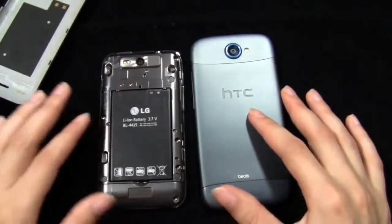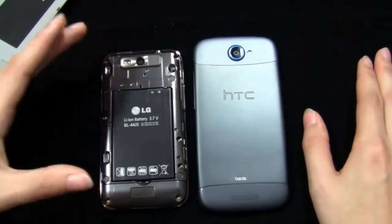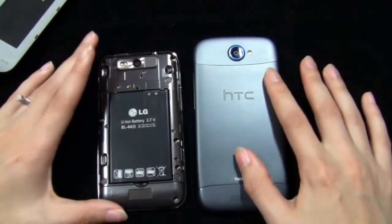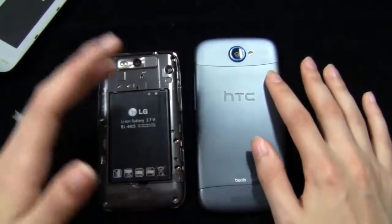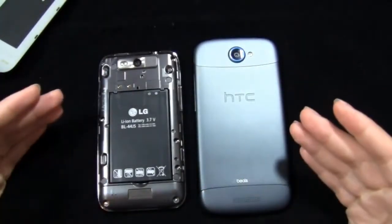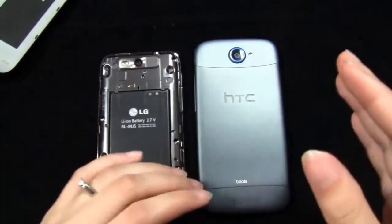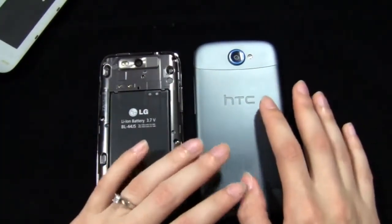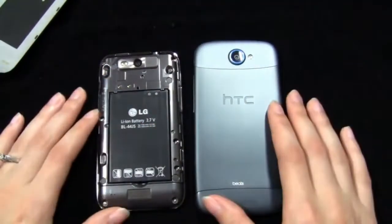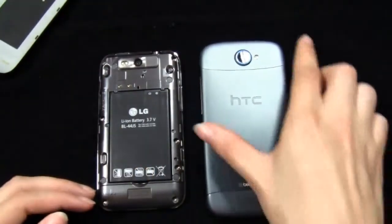Battery life has been great on both of them, but again, like I said, this is an LTE phone and I'm not getting LTE speeds. This is a global phone. I'm using an AT&T SIM card. Sometimes I use a T-Mobile SIM card, so I'm not getting true 4G speed. So for me, battery life has been great, but a lot of that is going to depend on whether you actually have a 4G connection, or say you're using the T-Mobile version with HSPA+, 42 megabits per second downloads, then battery life will be different. But I can easily make it through a day of normal use with both of them with no issues.